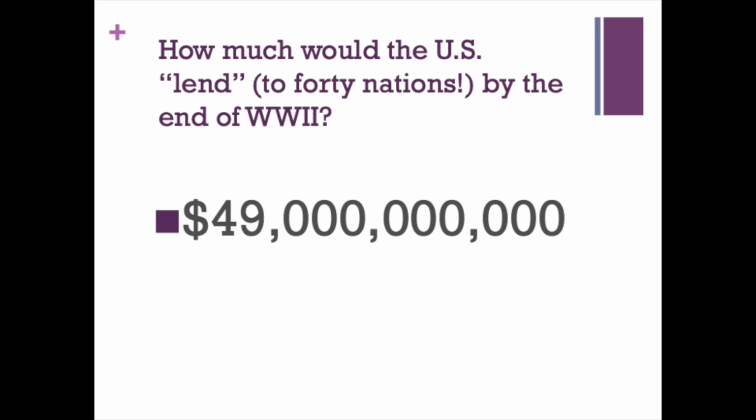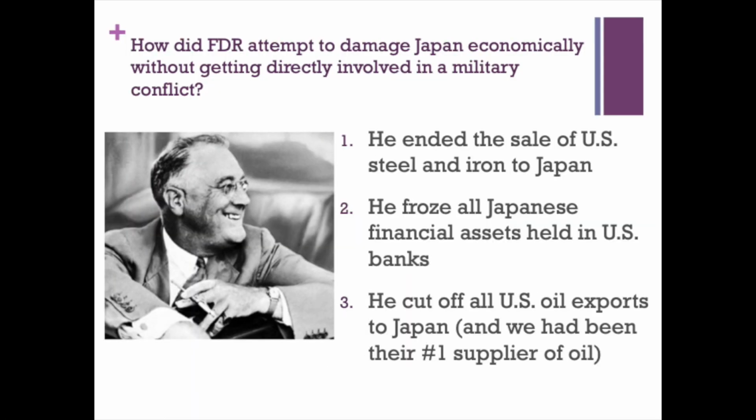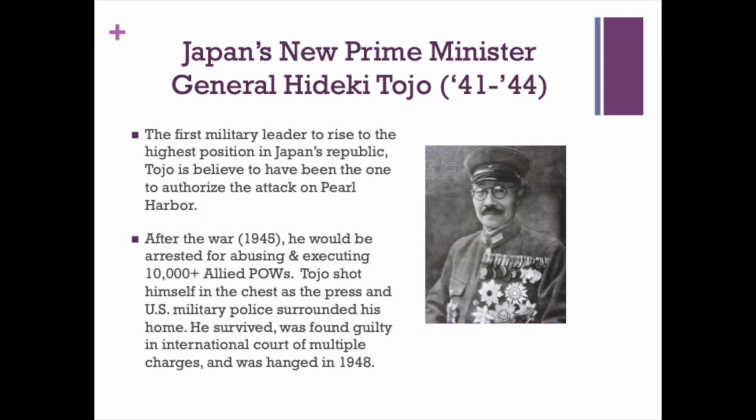Through the Lend-Lease Act, FDR will loan $49 billion to allies at war. While assisting the allies, FDR is going to attempt to damage Japan economically by ending certain resources being sent to them, including oil, steel, and iron, and freezing financial assets held in U.S. banks. Meanwhile, a military leader has risen to one of the highest positions in Japan's republic and is going to authorize an attack on the United States of America.